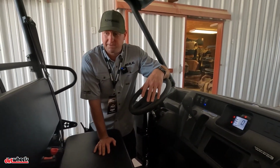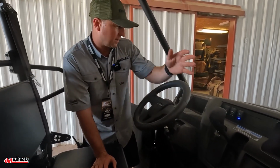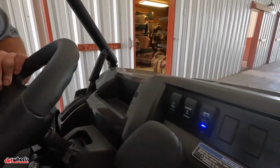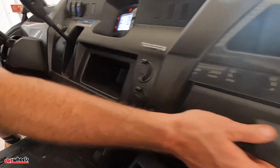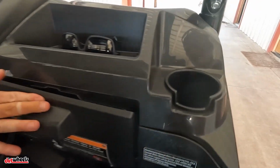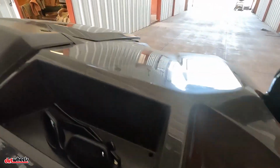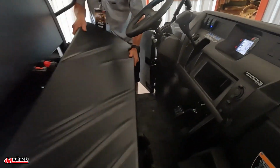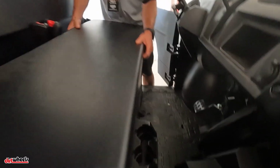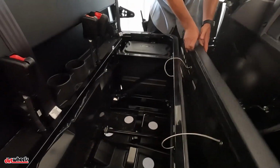So these new models have some key features in storage. They've got a couple cup holders here in the front, a place here to store some things, a storage cubby here. You do have the glove box right there, the open standard glove box. And then under the seat, you do have some options. Maybe pop that over there. It's like a rubber plug, yeah. So you got some storage options here in this model.